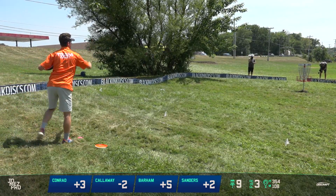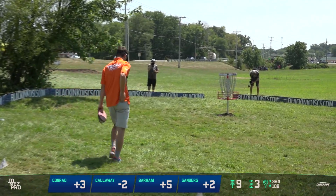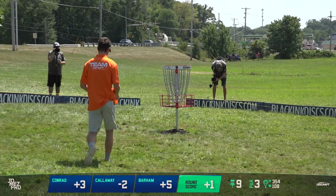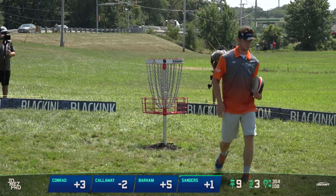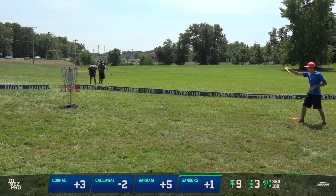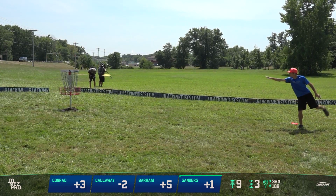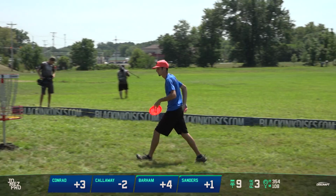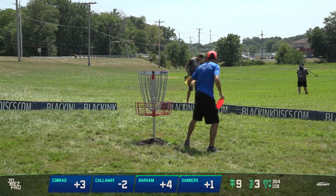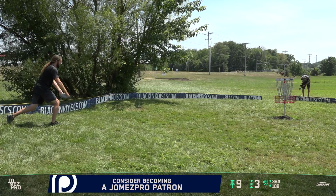Here's another birdie look for Jacob. There it is, converting from outside the circle, and if he can make putts like that on the next 4 holes, he can get hot right here, because he's having birdie look after birdie look right now. And Tim for birdie, that's a good birdie. Tim hasn't made a lot of pars. He's made some good birdies, made some mistakes. We'll see if he can pick it up on the back nine.